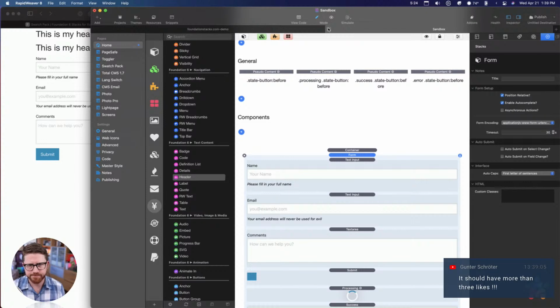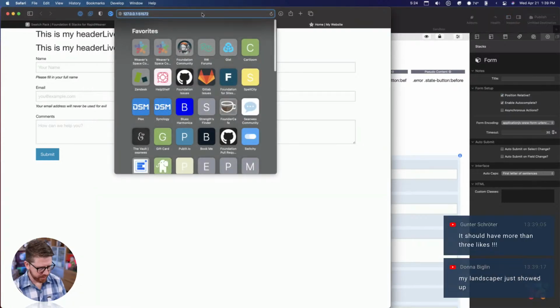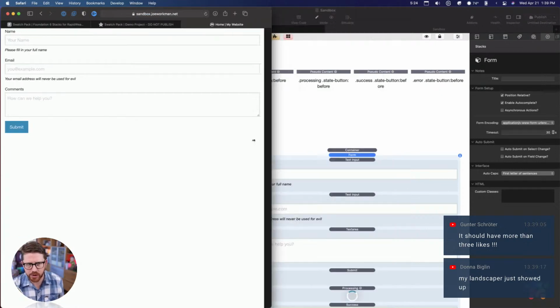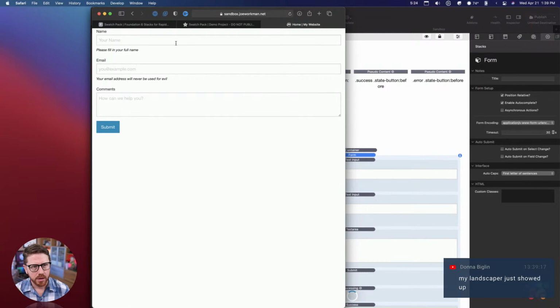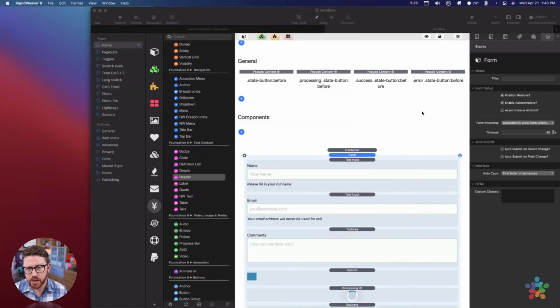Let's talk about forms. I have this form. As I said earlier today, I've been working on some forms this week, Foundation form updates, I should say. Let's say I want to change this button based on the content inside of the button, based on the state of the form. While the form is processing, I want the button to say something else. I don't want it to say submit. I want it to say submitting or processing. And when the form is successful, I want the button to say thank you. And if there's an error in the form, maybe make the button say something else. So let's do that with pseudo content.